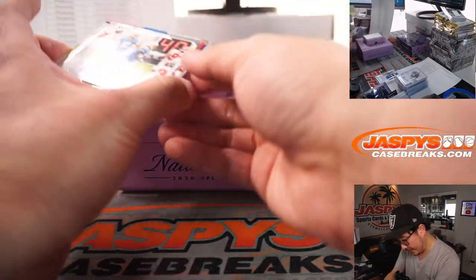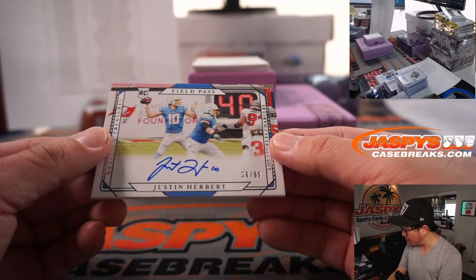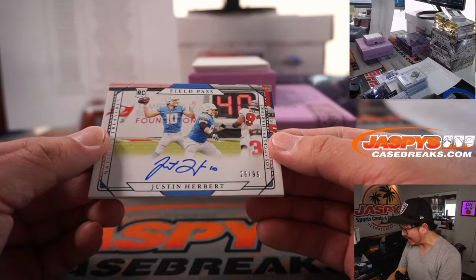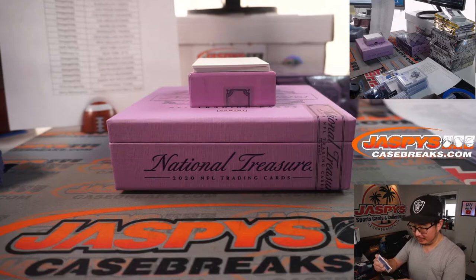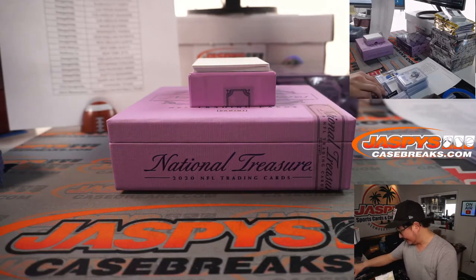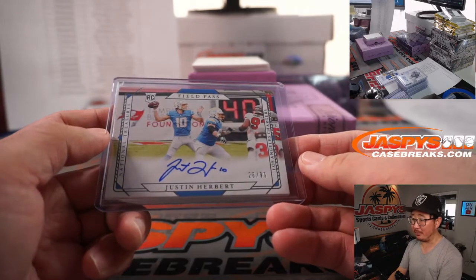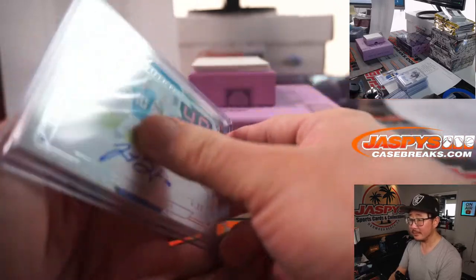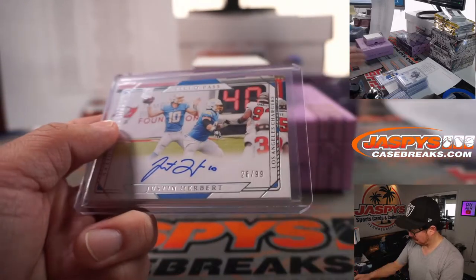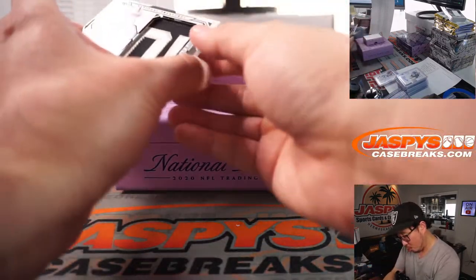Couple more here. We've got another Justin Herbert. Wow. Field pass Justin Herbert for a different number. 26 out of 99. Jesse Sanchez. Jesse, there you go. See, that's why these number blocks can be pretty interesting. Two Justin Herberts, but two different people. Nice. Ooh, and this is nice too.